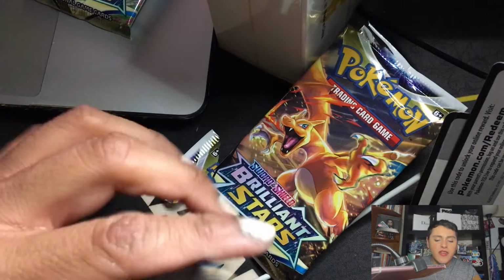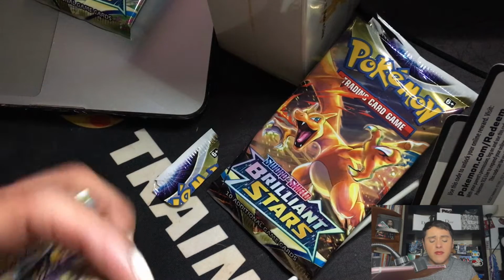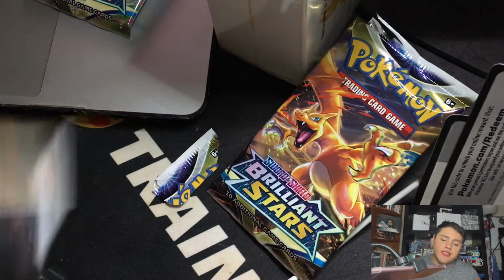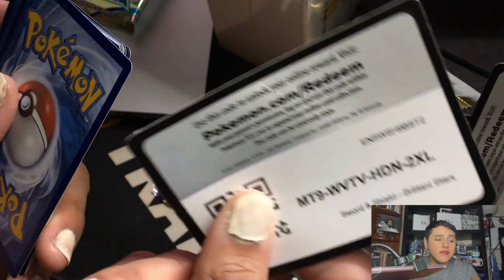I have a Hidden Fates Elite Trainer box. I should film an opening of that. Or should I just save it? Let me know in the comments below, you guys. Should I open up the Hidden Fates Elite Trainer box or not? It's been a while since I've opened a Hidden Fates Elite Trainer box. Are they still available out in the wild?